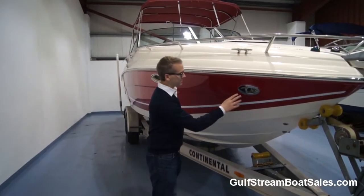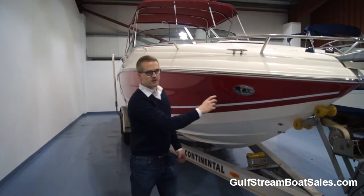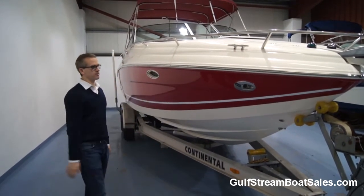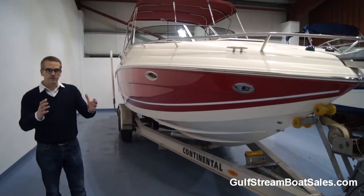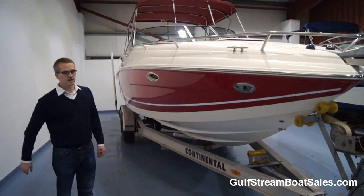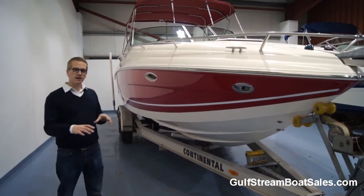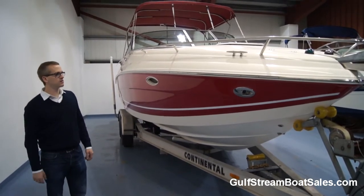The boat's fitted with these docking lights as well. So you've got these little recessed lights set into the hull on the port and starboard side. They're great for lighting up your entrance into your marina or dock after dark. They really set the boat off actually as well. Those combined with the blue LED cockpit lights all the way through the interior as well, it looks the part after dark.